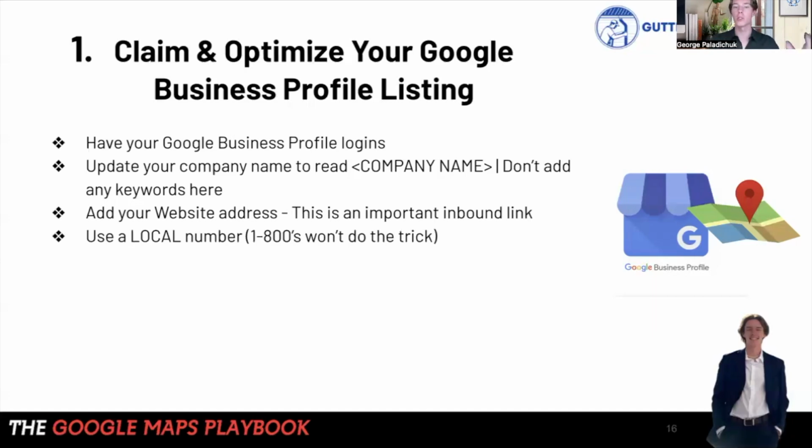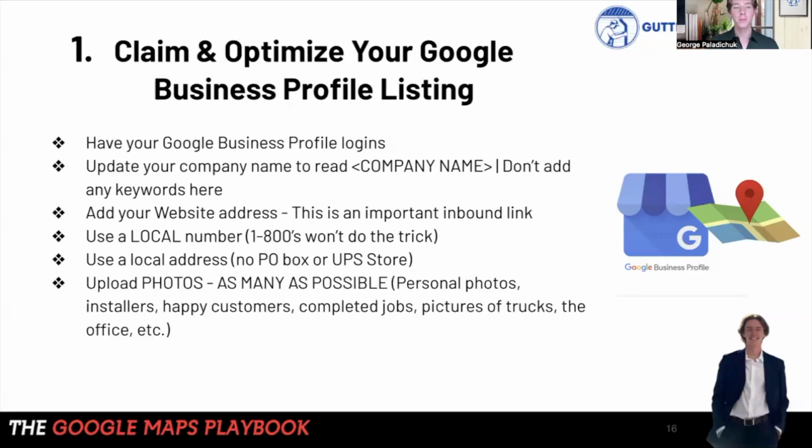And also using a localized number, right? Some of us might serve a multi-county area. I know some of you might serve a whole state, but having a local number and not a 1-800 really helps send that trust signal to Google and say, yes, I am a local business here to serve local customers, right? And a local number helps do that along with a local address, right? No PO boxes, no UPS stores, no baby mama, no baby daddy houses. We want to make sure that we're using a local address in our Google business profile listing.